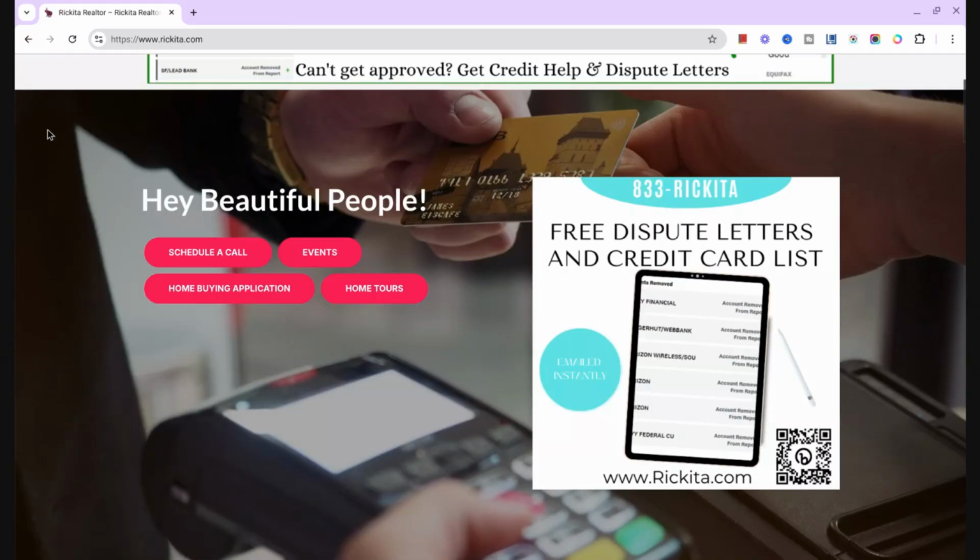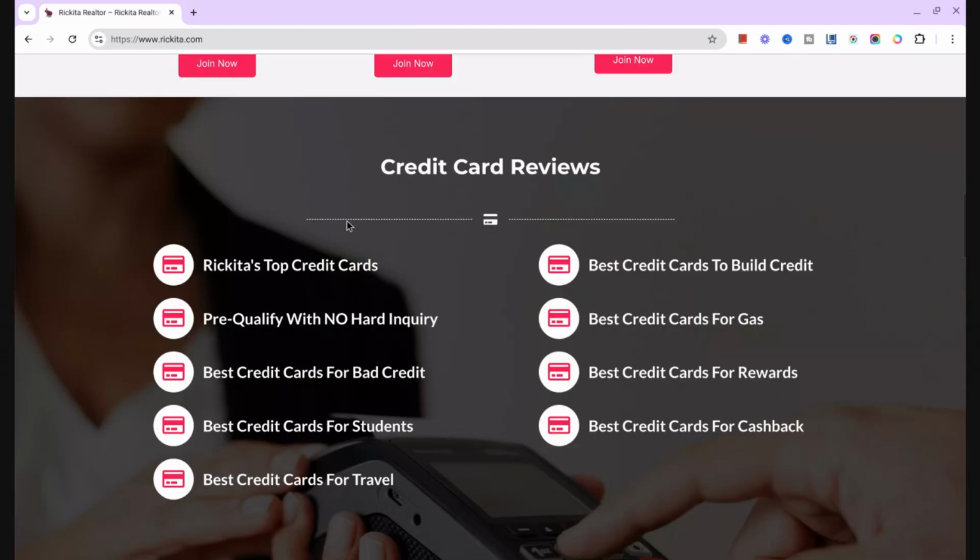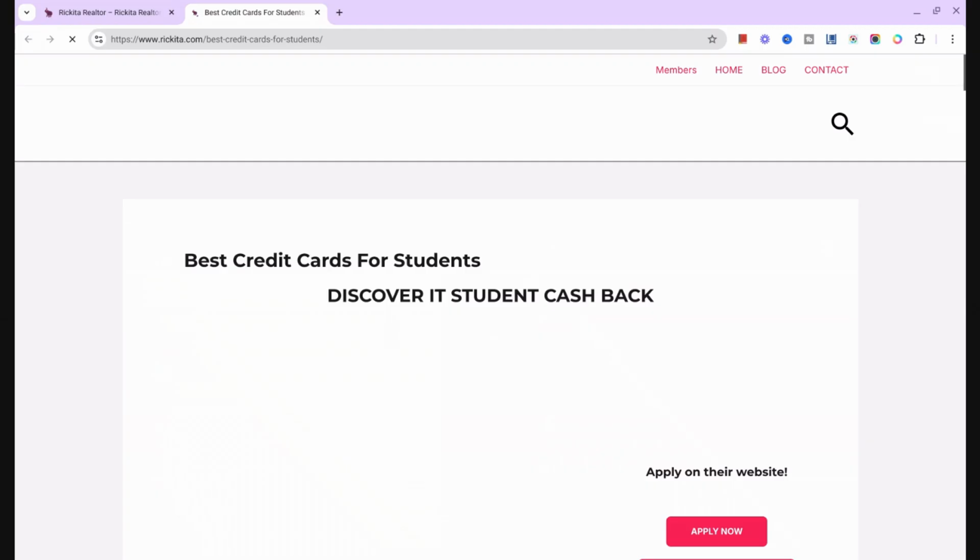Now, if you come to my website, Rickita.com, and you scroll down, you'll see these lists of credit cards. These are the lists I always tell people to go to, to find out what's the best credit card for them, because everybody's in a different situation. Such as if you're a student, maybe you should look right here where it says best credit cards for students, because I have so many different credit cards on here for students. It doesn't necessarily have to be a student credit card, but it's credit cards that I would say will be best for people that are actually students.